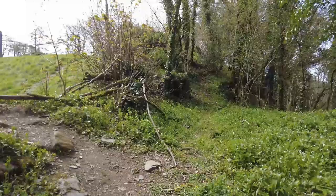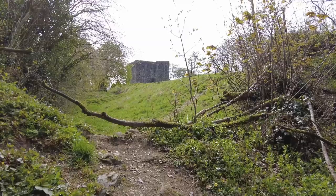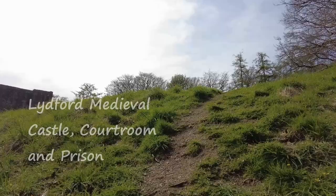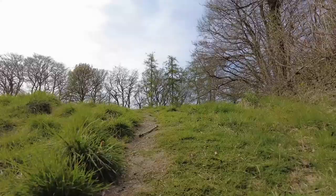And here, I've arrived at the castle. So the castle, as well as being a stronghold, was also a prison and also a mint.